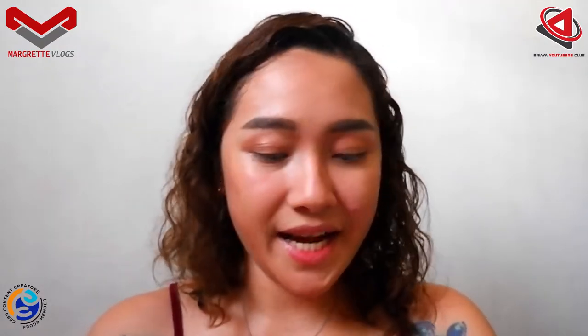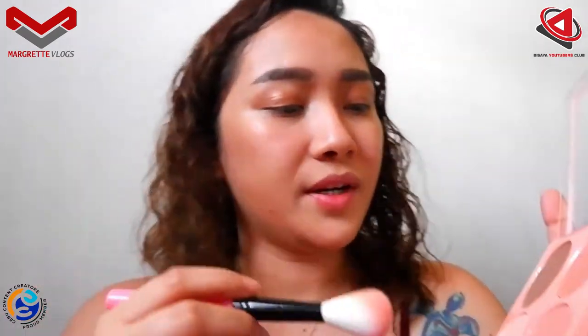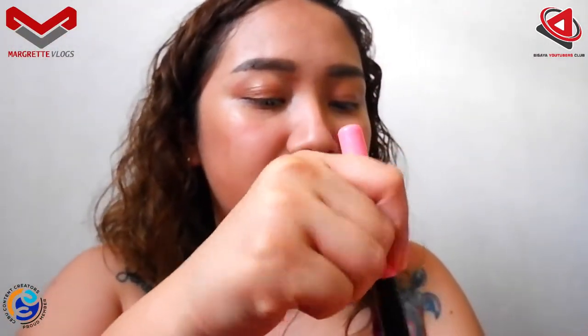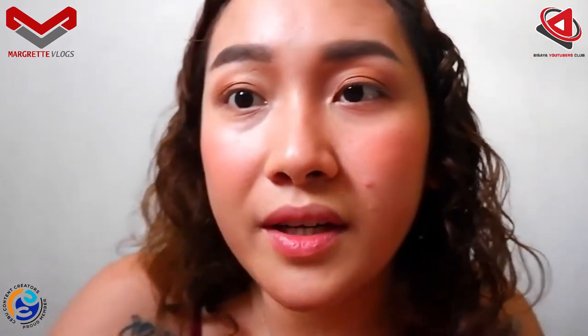Okay. Next is the blush on. So I'm gonna be using this smaller brush. I'm gonna be using this one here on top. I think it's both. It actually looks the same, but I think the one on top is darker. Oh, I like it. It's also pigmented. So just a few dashes here and there. Actually looks a bit dark already here. Do you notice that? I like it, guys.